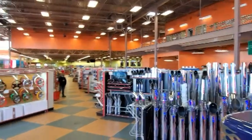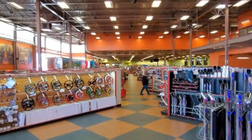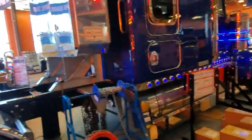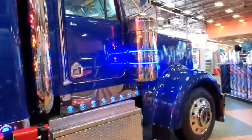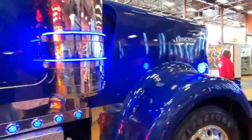Shot of the store. Yeah, it's a big store. That's why it's called the largest in the world. Look at all those pretty lights. Not sure if blue is a legal color for the road, but it's pretty.